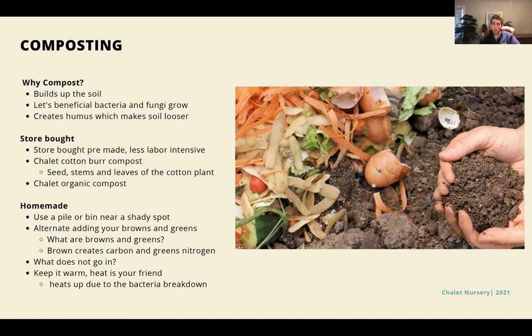So like I said, heat is your friend, and it's heating up due to the bacterial breakdown. If it's not heating up, it's a pretty easy fix. Just monitor your ratio and see: am I putting in more browns or not enough greens? Am I not keeping it wet? Have I not gotten it moist? Have I not been turning it? Those are the things you want to keep in mind.